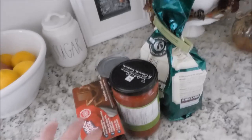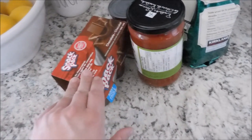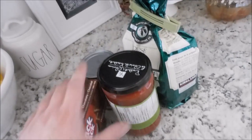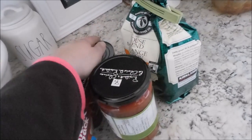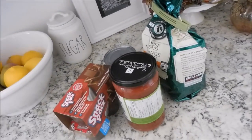And then these are some overflow products. So these snack packs will go in a little area that I have for Shane's lunches. And then these were just some extra products that wouldn't fit, and then I need to put the coffee back.